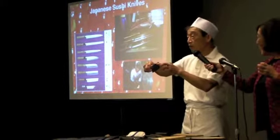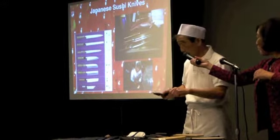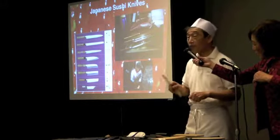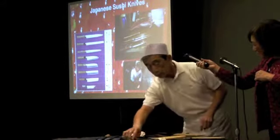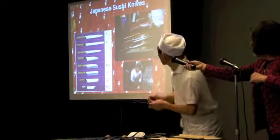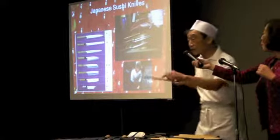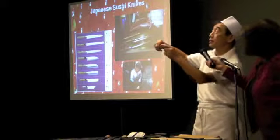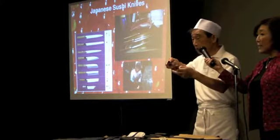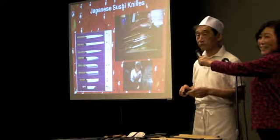Okay. This is a vegetable cutting knife. Pretty heavy, but the shape is rectangular. And that's for a vegetable knife. And this is for cutting octopus. When we slice octopus, we usually use a square shape, not a sharp point, you know. So it's a little different way to use. If you have a question about the knife, no? Okay.